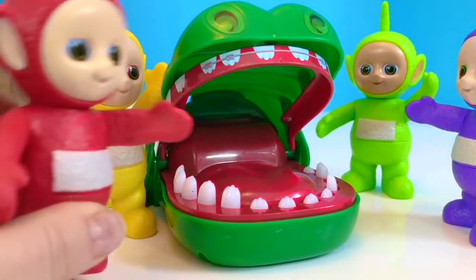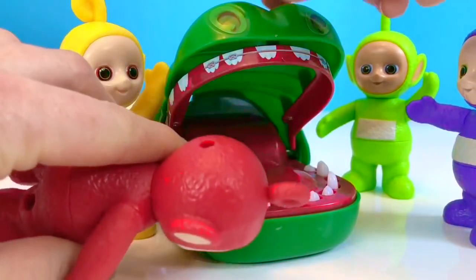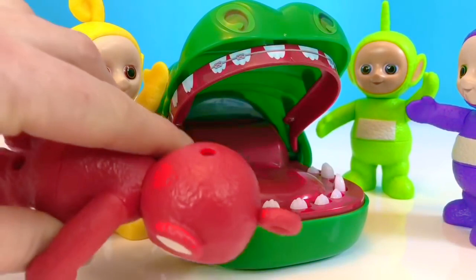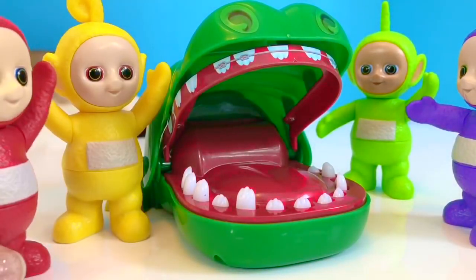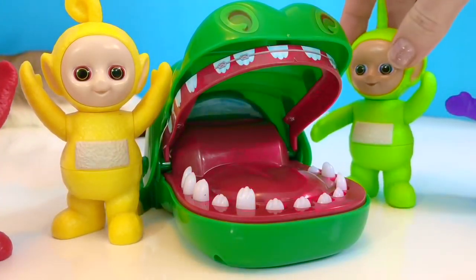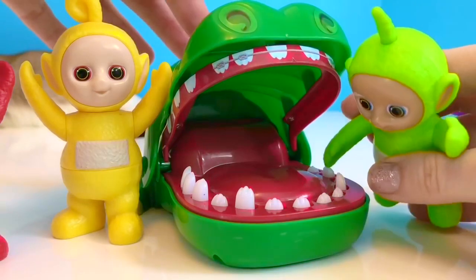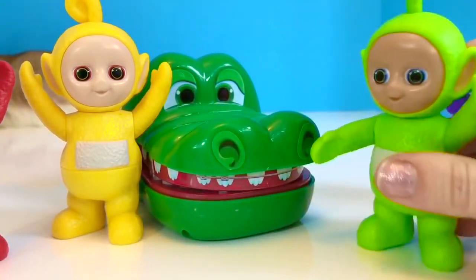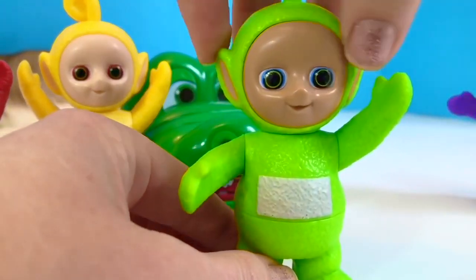Wow, still no snapping mouth. There are only 6 teeth left. Oh, and Dipsy got snapped. Are you okay, Dipsy?